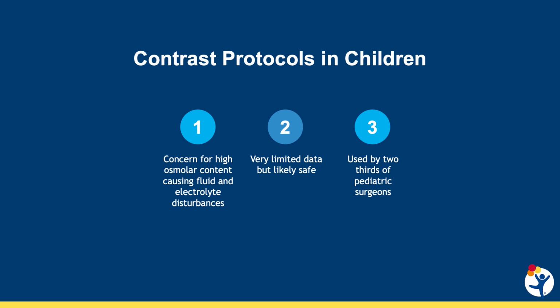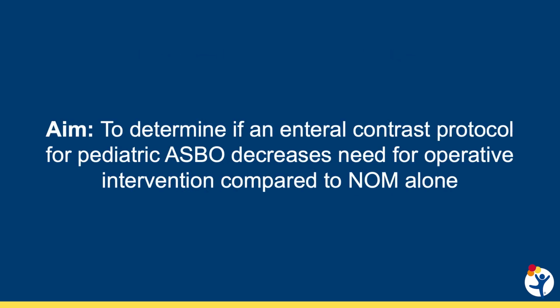And finally, prior to initiation of our study, we conducted a survey of practicing pediatric surgeons and found that 2/3 of practicing surgeons use contrast protocols in the management of children with bowel obstructions, despite the limited data available. With this in mind, we aimed to determine if an enteral contrast protocol for pediatric SBO decreased the need for operative intervention compared to non-operative management alone.